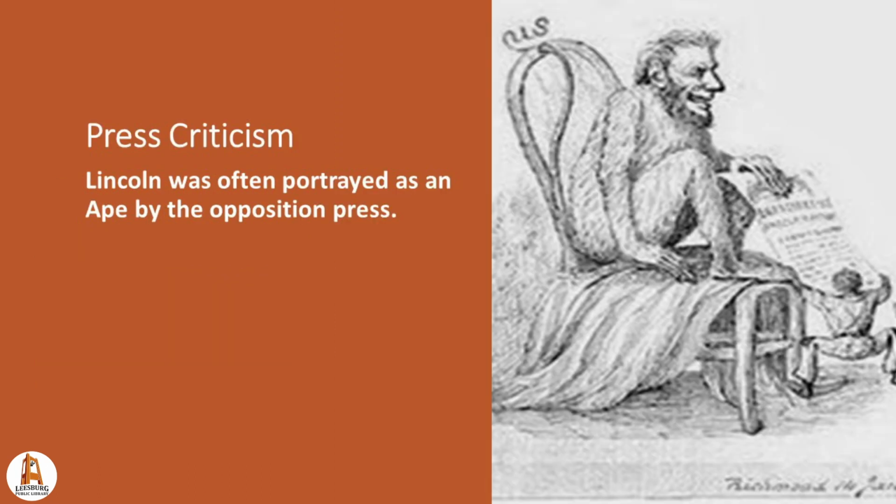Now, he had a lot of criticism too, and the Huntsville press often portrayed him as a baboon, because he didn't have the formal education most presidents today have. He never went to college, never even went to what we would consider high school. In some ways, his wife was better educated, because she went to Transylvania Academy in Lexington and was fluent in French. And so that's how they portrayed him, as some sort of baboon, some sort of ape.